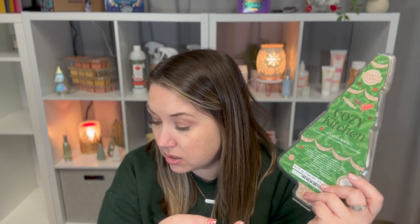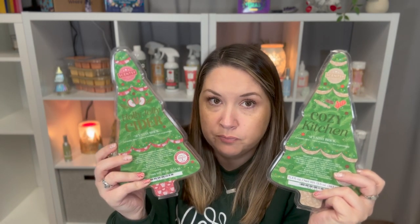But the brick collection, these scents, some of them were old, some of them were new, and some of them came back, but they were only in brick form. So it was Cozy Kitchen, Holly Jolly Cider, Forever Flannel, Orange Spice and Everything Nice, and Candy Apple. I got 2 bricks. I got Cozy Kitchen and Holly Jolly Cider. And I did not get the other ones in brick, but I did get 2 of them in a bar form, not Candy Apple.